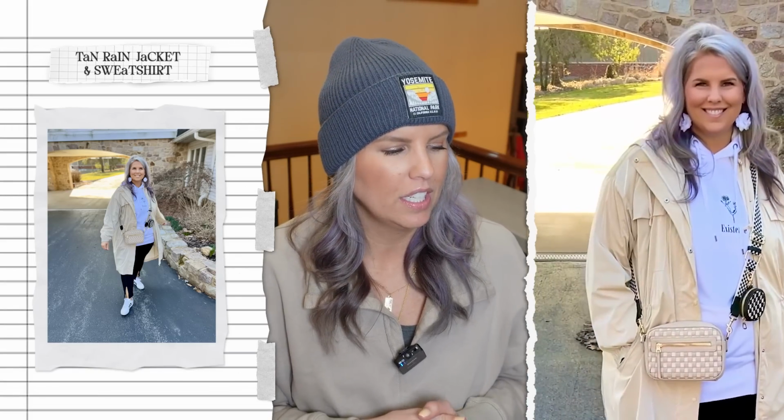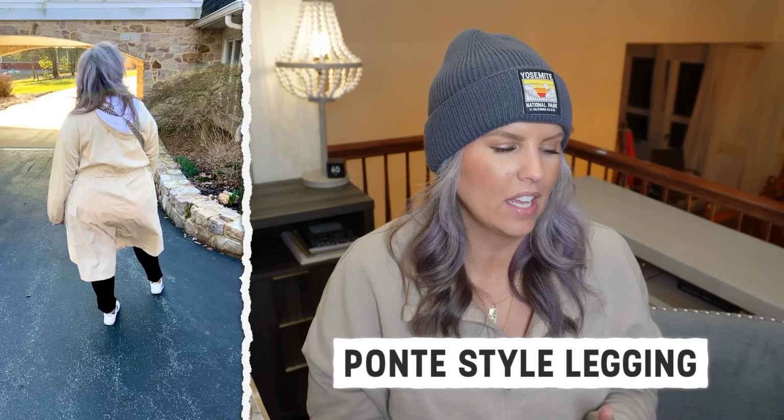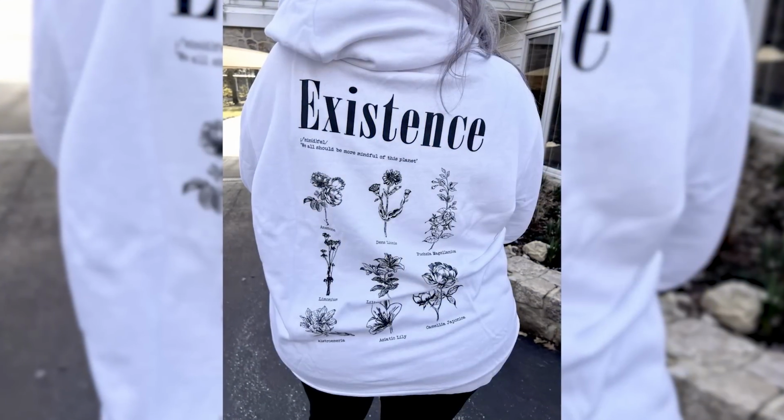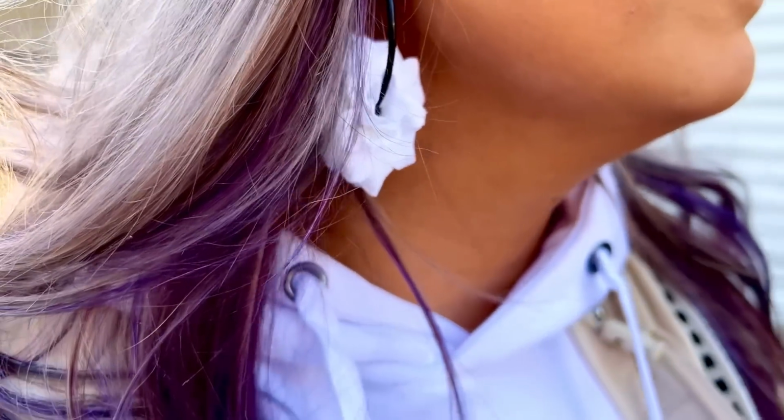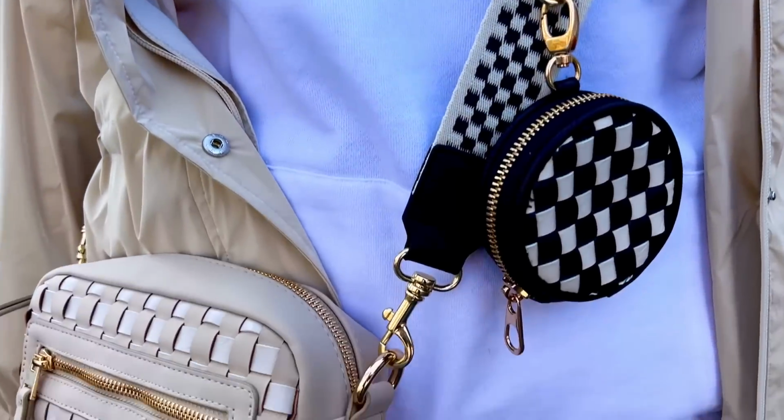And then this last one here is a little bit similar in the fact that I'm taking a sweatshirt and a legging and making it a little bit more elevated. The legging is actually a ponte style legging, and I feel like that split hem in the front adds a little bit of extra detail. The sweatshirt itself has a floral motif on it. I like that it's long, it gives the butt coverage, all that kind of stuff. Then adding these earrings that are also floral is a nice little nod to the floral, plus having those big hoop earrings says, oh okay, we're a little bit dressed up today, even though we're completely in lounge clothes.